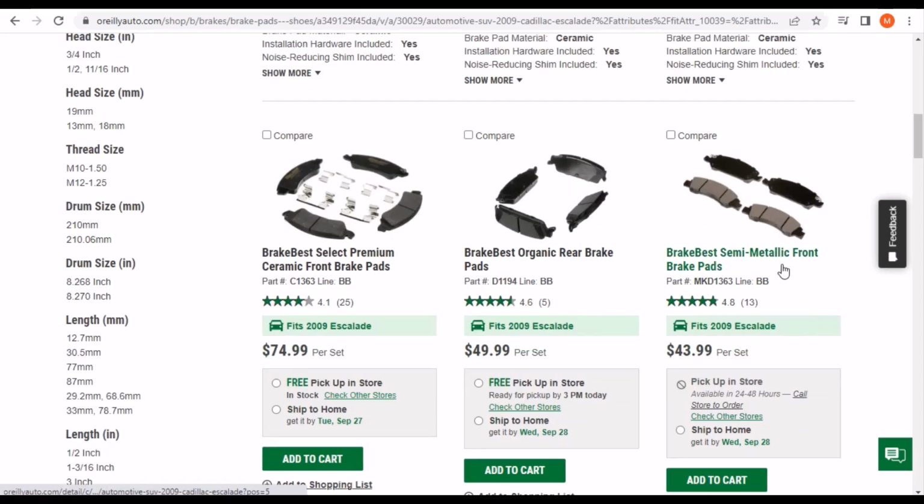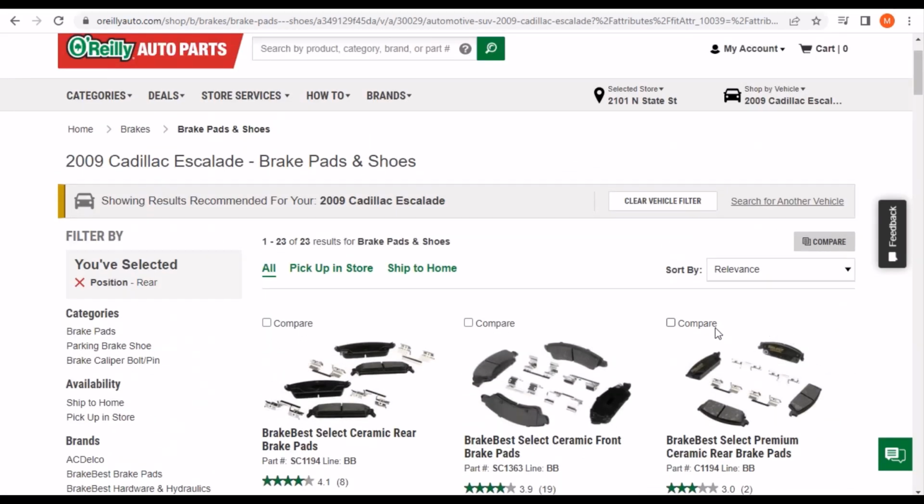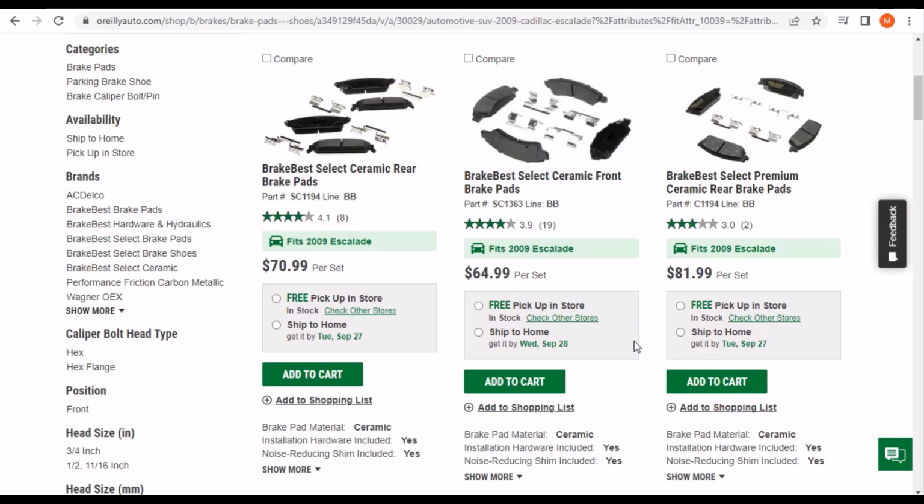So the nice thing about this is that could be available at your local store, and then if you have any returns, you just go to your local store and go, here, I ordered these, they're wrong, I need to return them. So pretty simple as far as that goes. So obviously O'Reilly doesn't touch RockAuto as far as savings, but for ease of, hey, I need to just walk in the store and get something, it could. And the big thing with this is that you always want to see if it has free pickup in the store.